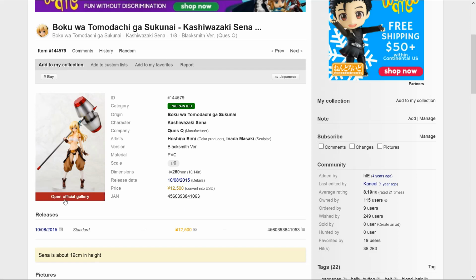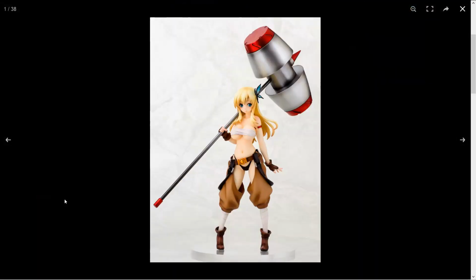So Sena, of course, has big boobs. And since she is cosplaying the blacksmith, they are very exposed, except for the bandage holding the nipples under it. And typical girl armor in video games. The less armor you have, the better protected you are. So she's pretty well protected, except for her legs. No protection there at all.